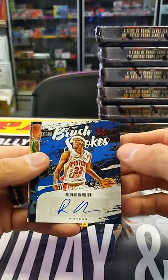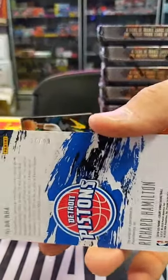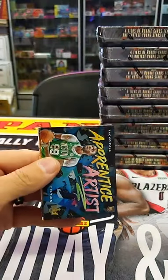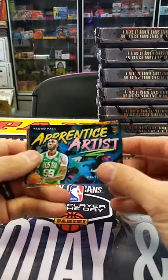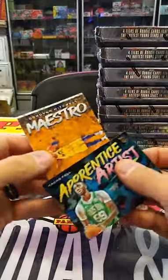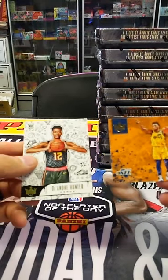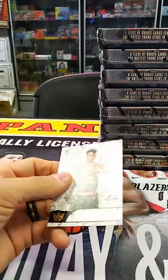Mike with the Suns as well. Look at that, got the face mask on and everything. Was that number 2? To 49. There we go. Number 49. Here's an apprentice artist. Taco. Donovan Mitchell, Mastro, regular, and a rookie on the back end of DeAndre Hunter. None of those are numbered.